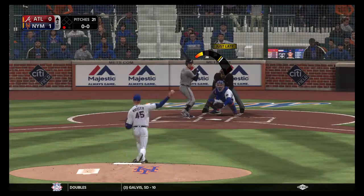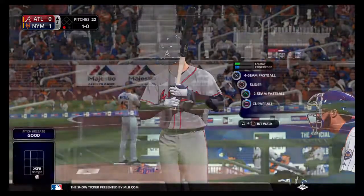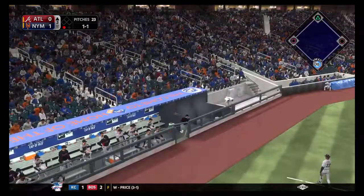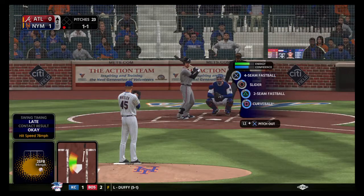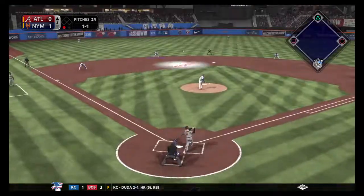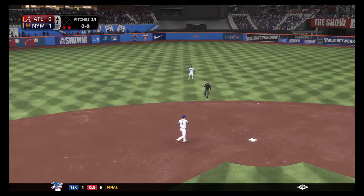Here's Ender Inciarte. As the first pitch misses to him, it's ball one. He singled to open up the ball game. The windup and the 1-0 pitch. 1-1 the count now. Now the 1-1 pitch. There's a swing and a high pop up. Flores waits on it. He's got it, and there are two down now.